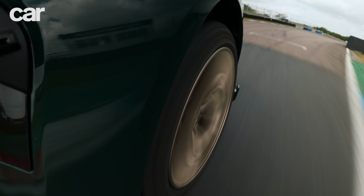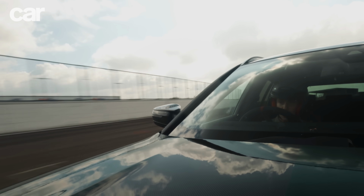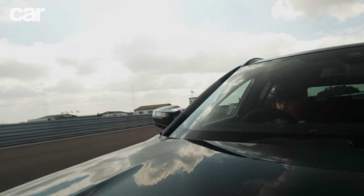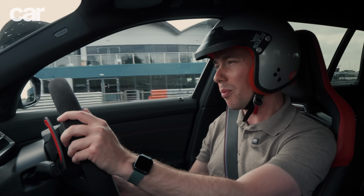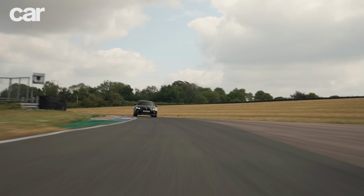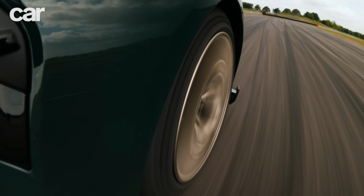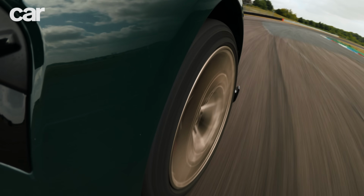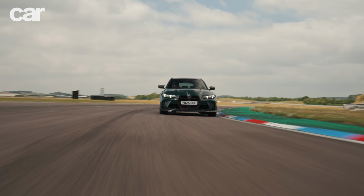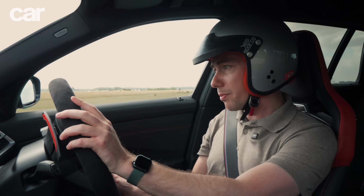As I said earlier, you forget that you're in an estate car, you forget that you're in something so heavy. You just get really involved with the experience of driving it. You want to push it more, but you don't want to take liberties because it feels like the car that you need to give some respect. All that power, but when you do hook it up, and when you do get into a nice rhythm, oh, it's so much fun. It absolutely does not feel out of place on the track, and I think that's the biggest compliment you can give it.